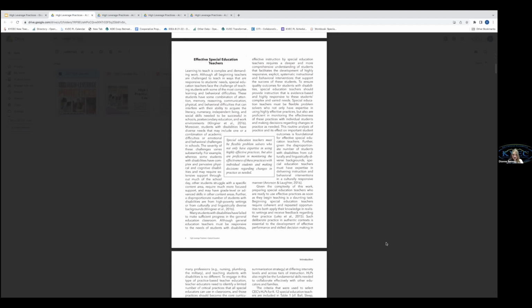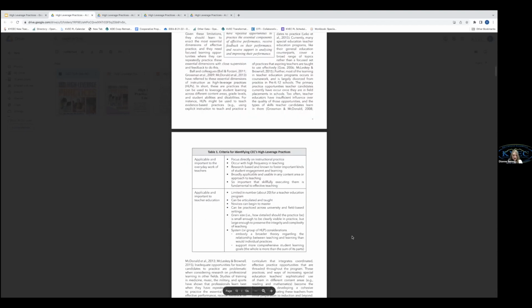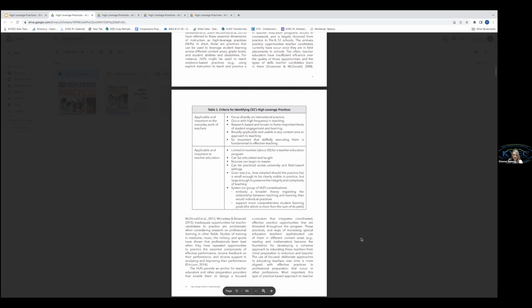diversity in skill. We have to be able to collaborate. We have to be able to assess students. We have to be able to provide instruction. We have to be able to help students with social, emotional, behavioral supports. This helps give us the research behind that and the knowledge about what that looked like in that classroom.